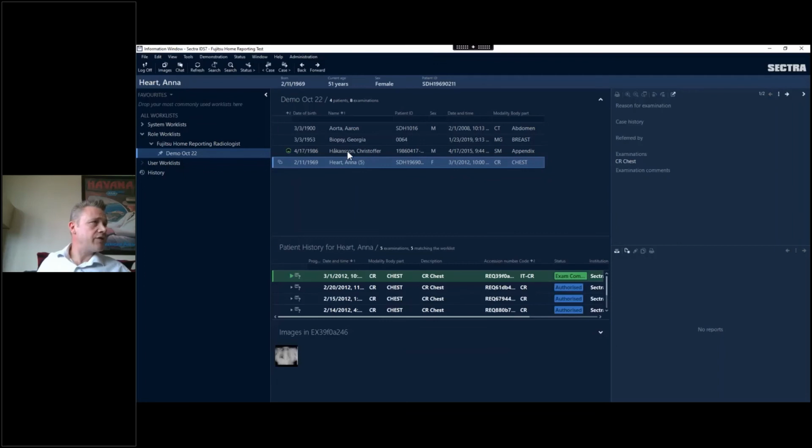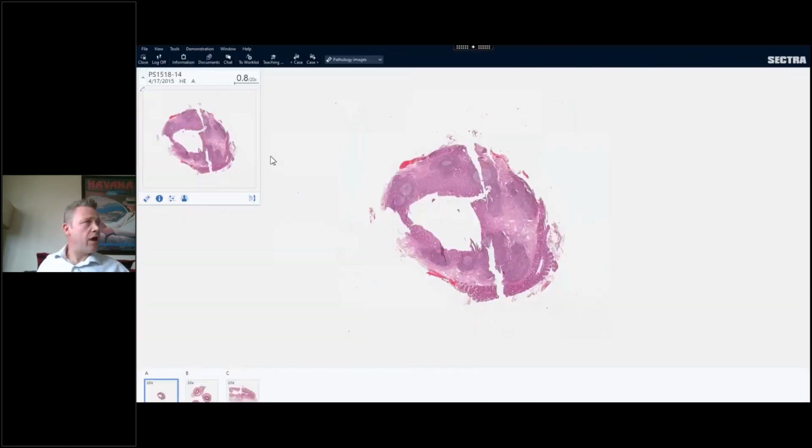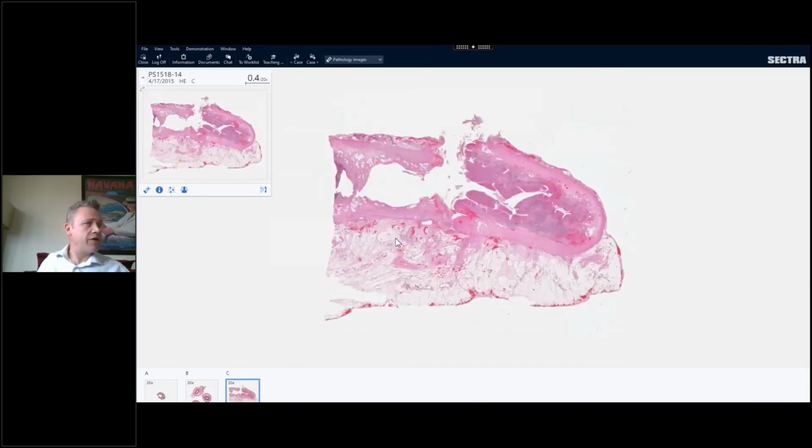I am running short on time, so what I'm going to do now is just show you this last bit. Sectra has the ability to show pathology as well. And I know pathology is some of the largest images you can get. These are 5 gig images. Let me just click on this one here. Double click. So this is a 5 gig image that's loaded instantly.